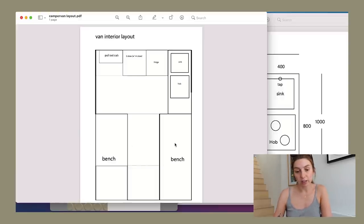On our last Australian road trip, this was how the camper van was laid out, and we really enjoyed being able to sit facing each other. So this will create a system where panels of wood will sit in here and here to create our bed.